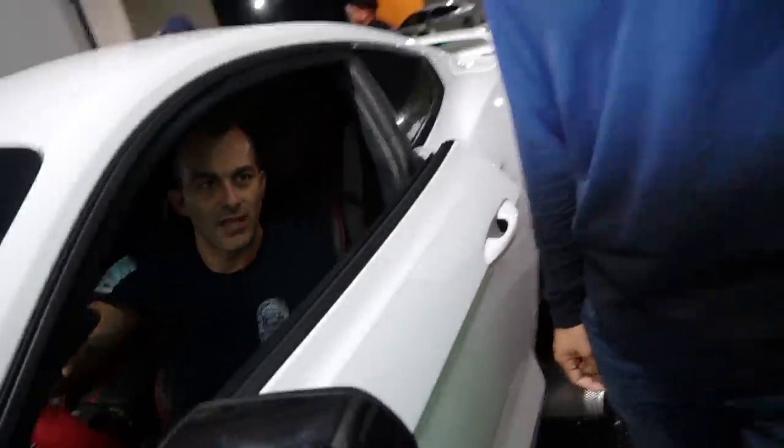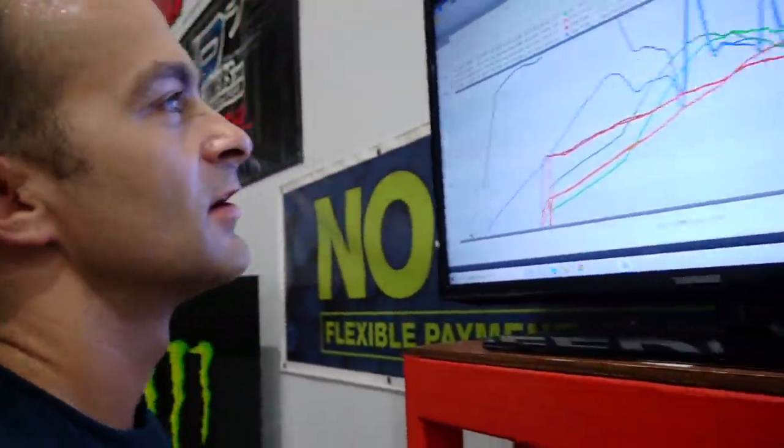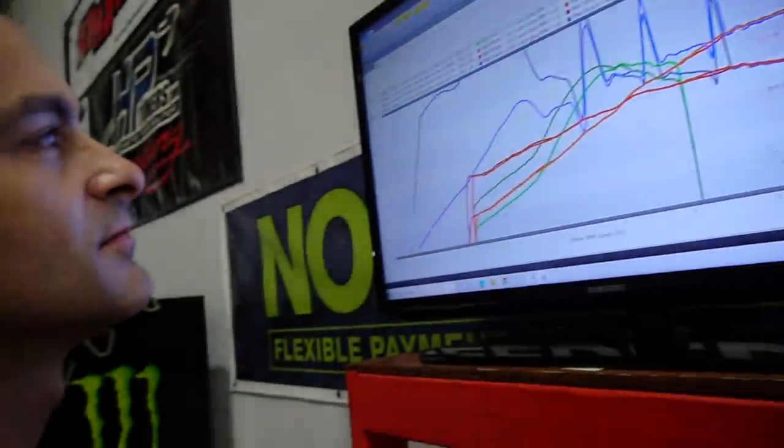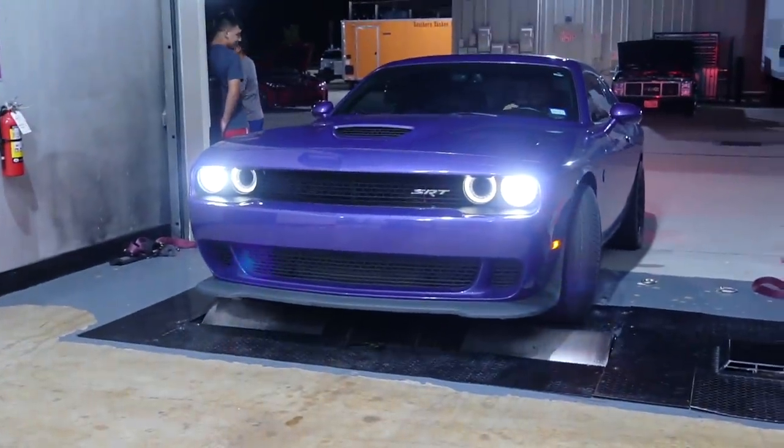Power at the very end? Yeah, you want between the shifts. The power's gonna spike between the shifts. You click this and it tells you your power. 512, 511. At the end of the run, that's the power.